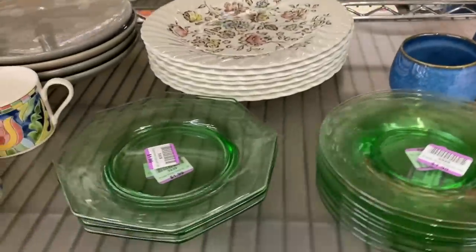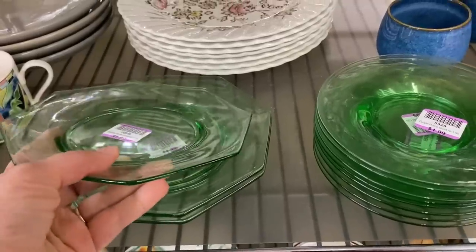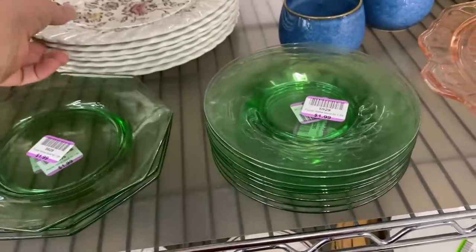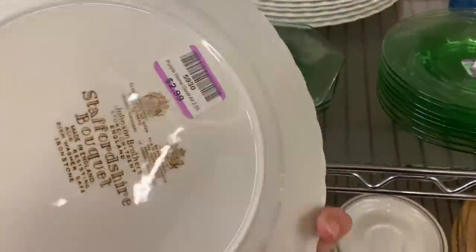Some depression glass here. I'm only adding to my collection pieces that can fit into my little cubbies that you might have seen on Instagram. So plates don't fit in that category. Sure, someone will be very happy to find those. I'm pretty sure they're uranium glass.